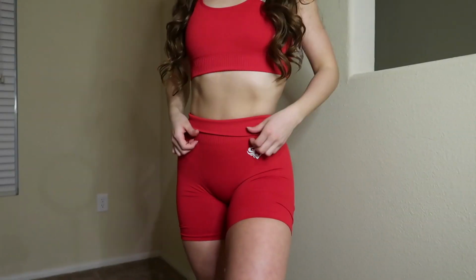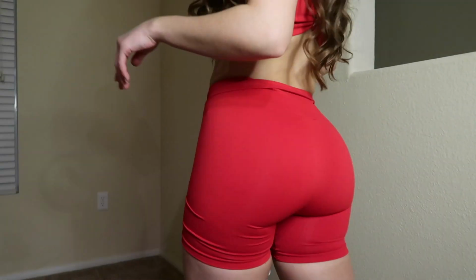Now for my last set, I have to get one in red. Same as the other ones. So nice, super flattering. Overall, I love them all.